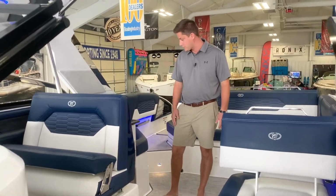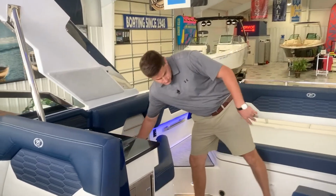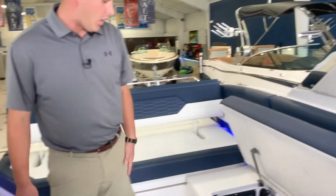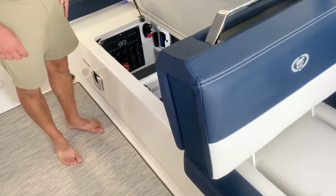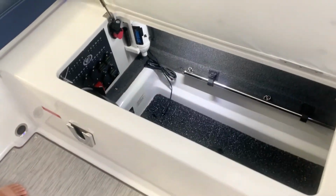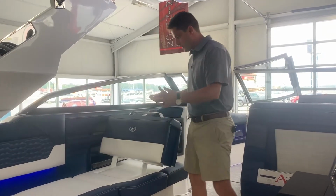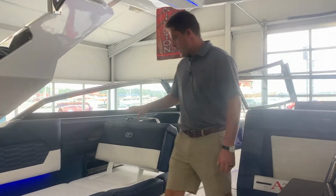Great seating, wraparound seating at the cockpit. This boat was optioned with a galley, so we have a sink and a refrigerator. Of course, you have the cooler storage below there. And then on the port side of the boat, traditional storage on this side. All your battery switches, your fuses, table mounts, all of that stuff's located down in that compartment. And it's a great way to see just how big this boat is from the interior. If somebody wants to ride aft, they can flip that seat back and forth.